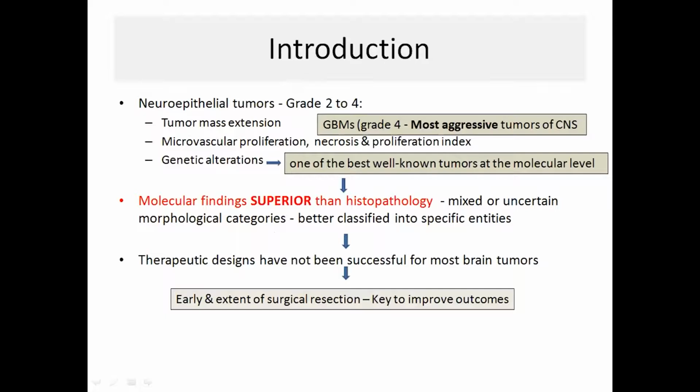So, neuroepithelial tumors, as we all know and as discussed in the previous lectures, are graded from grade 2 to grade 4. Grade 2 tumors have a relatively good prognosis and a very low rate of recurrence. When we start seeing higher grade histological features like slightly increased cellularity, slightly increased nuclear atypia, and a few mitoses, then we shift to grade 3. And ultimately, when we come across microvascular proliferation, necrosis, a very high Ki67 index, and frequent mitoses, we call it a grade 4 tumor.